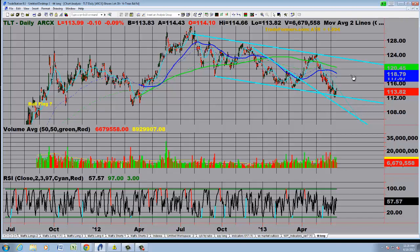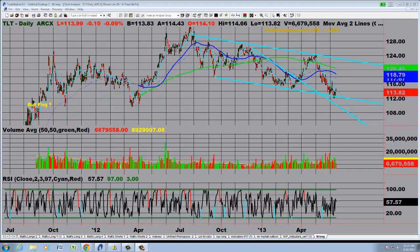But we got Ben speaking, and that is really going to be determining what the next move of the market's going to be. Okay, that's it for now.